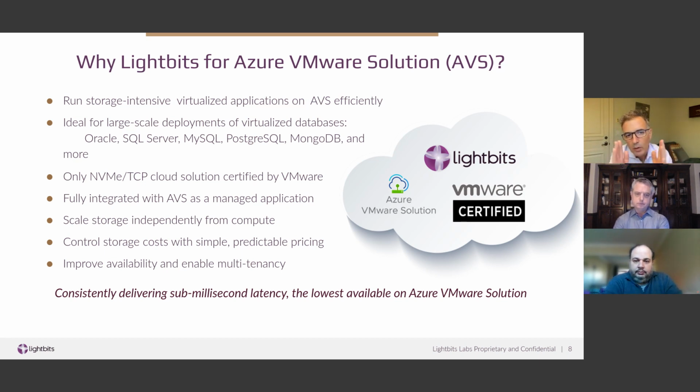Our solution for Azure VMware Solution is fully certified by VMware, integrated with AVS, and provides external storage for AVS clusters, Azure VMware Solution clusters, that addresses the performance and storage intensive scalability that these workloads require. So what does that mean? First of all, our solution is running on Azure VMs. It's consumable through the marketplace and presented as a fully managed service for those customers who want Lightbits to operate the storage cluster. So it allows customers to scale their storage completely independently from their compute.